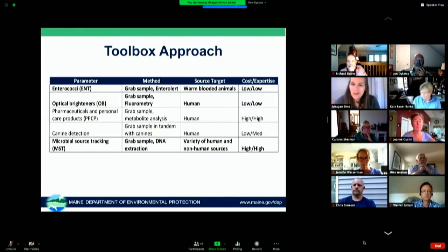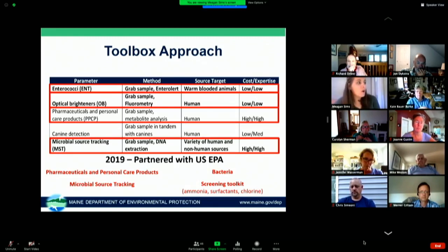As part of our efforts, we've taken what's called a Toolbox Approach. It's pretty common lingo in my world, but it might not be in yours. And so that just means we try to collect as many parameters as we can that help us hone in on areas that may or may not be human sources of pollution. If they're not human sources, then we use other methods of trying to address those pollution issues. And so for the Goose Rocks Beach watershed, we have used bacteria, so NRO, the top item there, which is our common parameter.